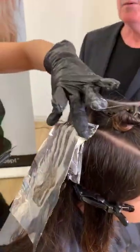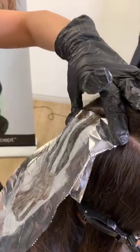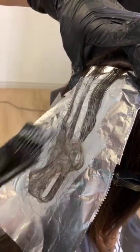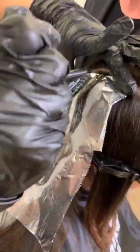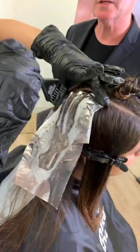Right, let me close up for a minute so you can share that technique again. I think it's very important. So I just pulled that hair up, make sure that's nice and saturated all the way through the end. And then again, just coming up to the top here and feathering that lightener up. There you go, that's the key.